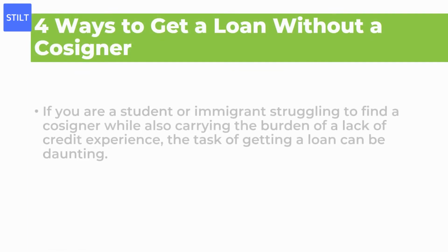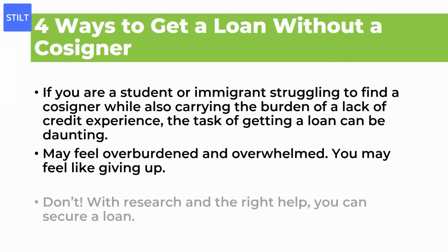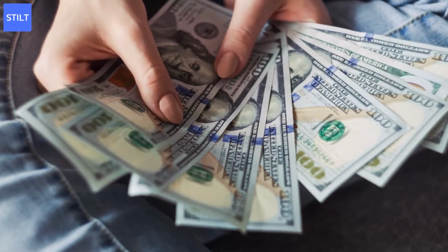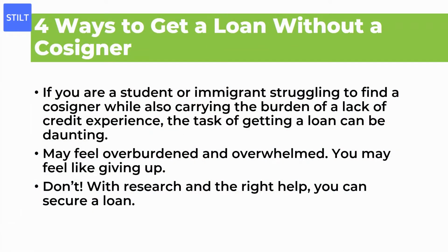4 ways to get a loan without a cosigner. If you are a student or immigrant struggling to find a cosigner while also carrying the burden of a lack of credit experience, the task of getting a loan can be daunting. You may feel overburdened and overwhelmed. You may feel like giving up. Don't. With research and the right help, you can secure a loan. There are options out there for you.